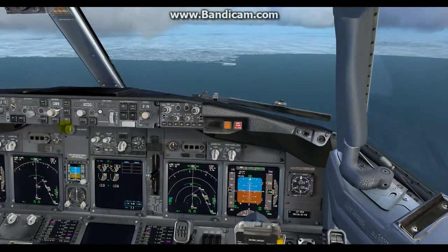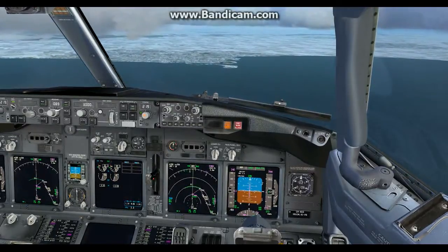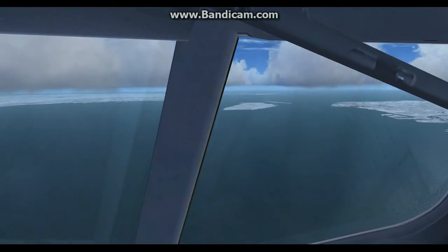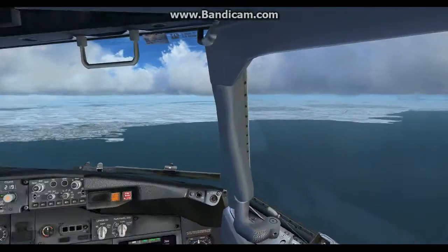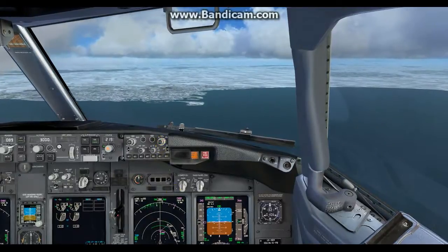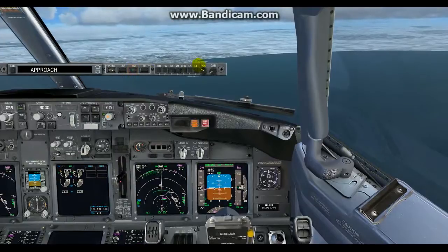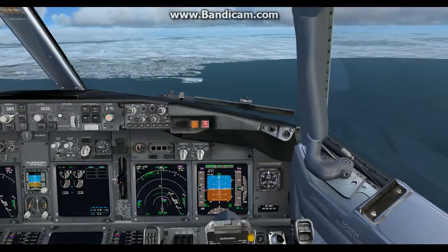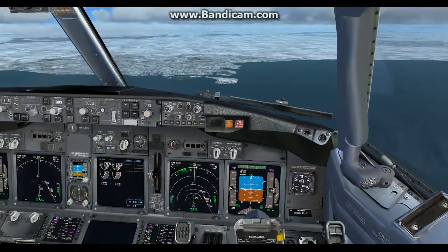Yes. So the cabin is ready. Okay, thanks. Captain, the cabin's secure. Okay, thank you. Transition level. Approach checklist. Altimeters 0990. Set. Approach checklist complete.